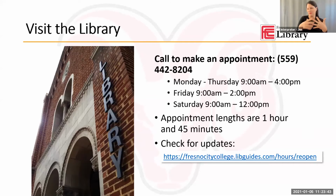Again, you want to call that phone number, 442-8204. Our hours are on the screen. We are open on Saturdays as well. Come in and use the library, use some of the study space for that amount of time. Again, there's Wi-Fi, there's printing, there's computer labs available for you. So please take advantage of that. I know it can get crazy at home and you just need a quiet space for a little while. So make that appointment. If you need any updates, we also have a link to our reopening policies so that you know what to expect when you visit the library.